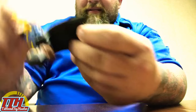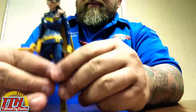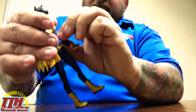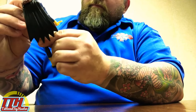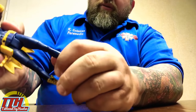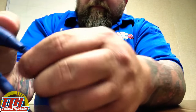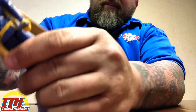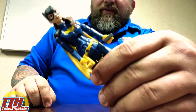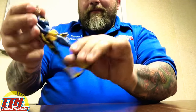Cape's nice and soft. I like that. It doesn't get in the way of her articulation. These are all 2016 stamped. She does have pretty good articulation. Single elbow, single knee. She's got that mid-thigh swivel. Legs on a ball. She does have the abdominal crunch, and it's very ugly looking. Face sculpt's pretty good, not bad.